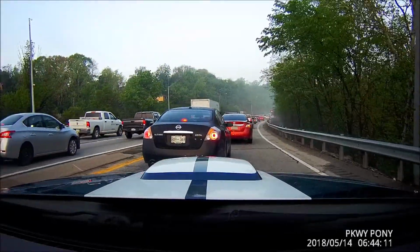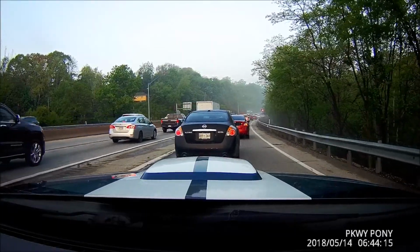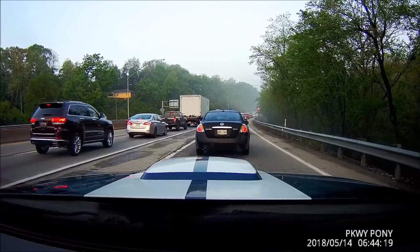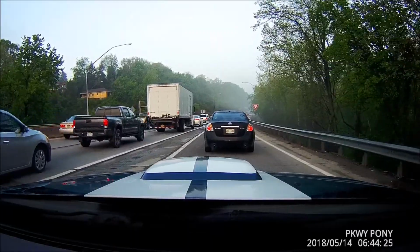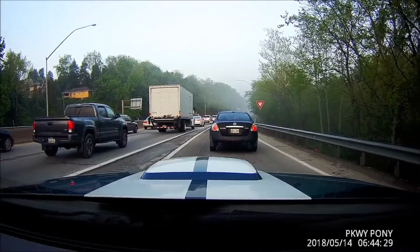Well, looking back, I don't see any of the vehicles we identified when we exited. It's a good chance that they haven't made it yet, because it's only 6:44. 10 minutes, they should have been here, right? But they're not here yet.